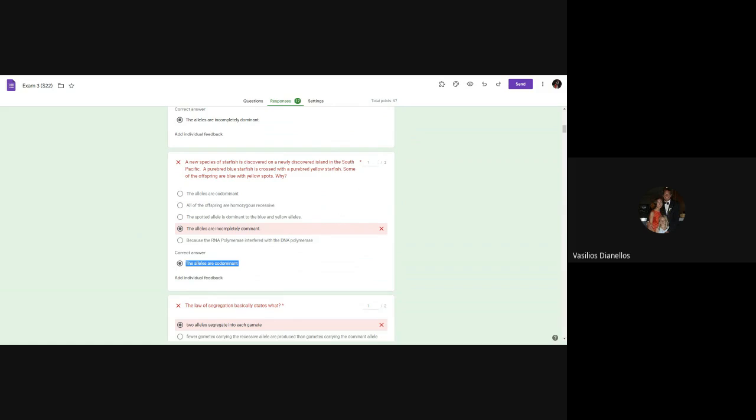So remember, if you blend the two phenotypes, that's incomplete dominance. And if you have both of the phenotypes separately, in this case blue with yellow spots, that would be codominance. And of course, I'm not going to change it, but if this were to say some of the offspring were green, then the answer would be incomplete dominance. Or excuse me, good grief. Let me start over to make sure this isn't confusing, because I said the wrong thing. I was reading the wrong answer.